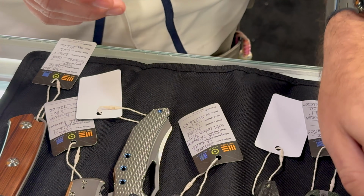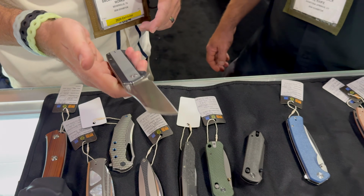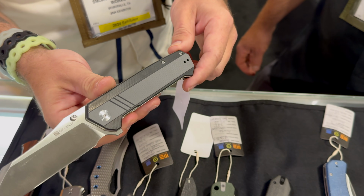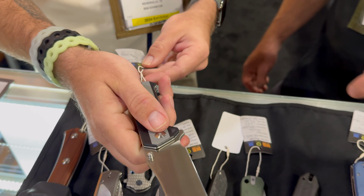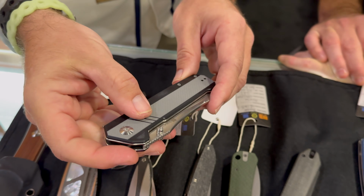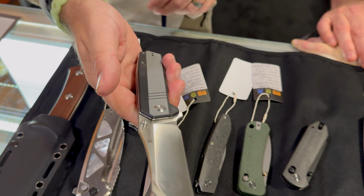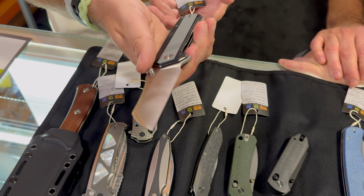Absolutely. Now, on the budget side of things, let's talk about these Sencuts here, because Sencut has been super popular just because of its budget-friendly aspect. Pretty much 9Cr across the board on most of those. 9Cr and D2 is pretty much what you're going to see in the Sencut line. This thing right here is a beast. This one's getting a little bit more fancy than most Sencuts, and we've got multiple layers of G10 in there, a little bit of milling in the G10, and a little bit more fancy blade shape. So this one kind of pushes the limits of Sencut and still retails for less than $50. Hell yeah. That is amazing.